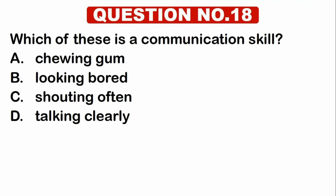Number 18. Which of these is a communication skill? A, chewing gum, B, looking bored, C, shouting often, D, talking clearly. The correct answer is talking clearly. When I say communication skill, it is understood to be a good communication skill.